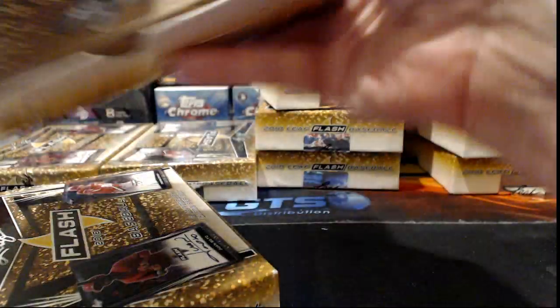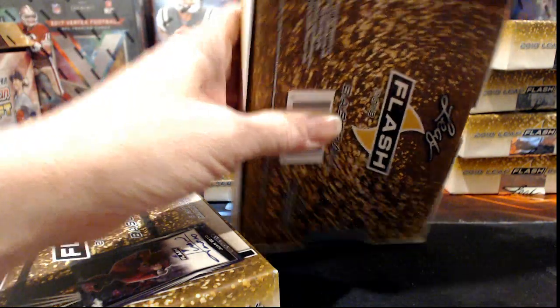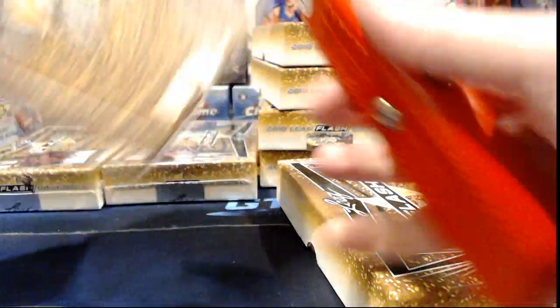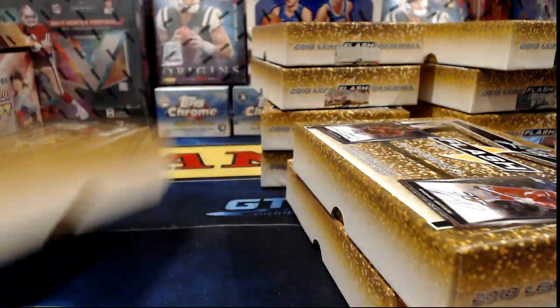So after Leaf Flash, our next baseball from Leaf might be Metal Draft. Is Metal Draft next or Valiant next? I don't know. I've seen so many Leaf products lately, and it's starting to get interesting.